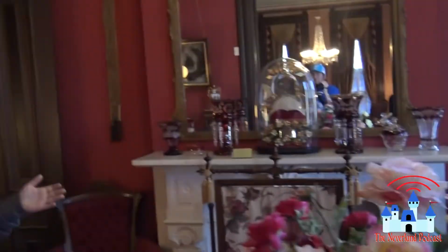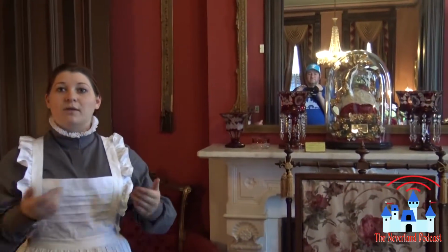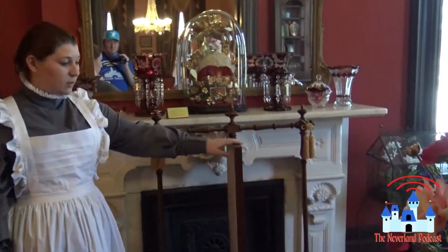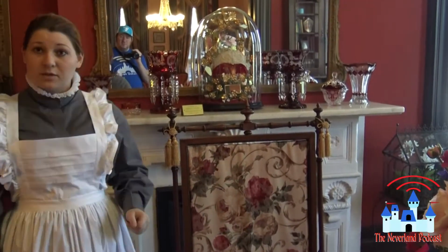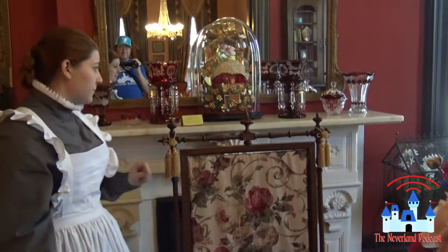This is the red parlor, or the women's withdrawing room, or this was also probably a family sitting room, because it was a more informal parlor. Over here we have the screens in front of the fireplace. These you'll only see generally in a ladies' room. The reason for that is if hot coal or soot or anything flew out of the fireplace, this would catch it from hitting your dress, so this is protection of the lady.